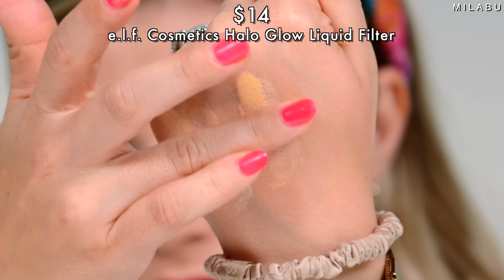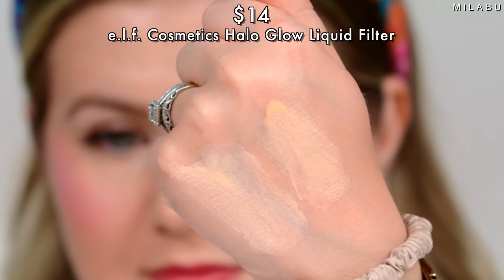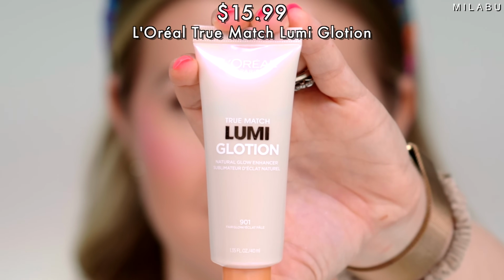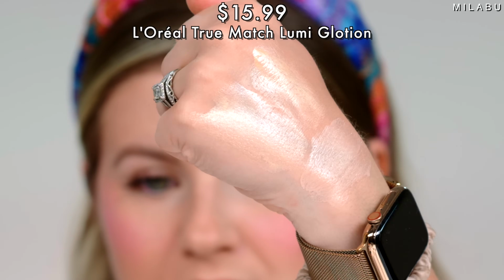This is the lightest shade though. It tends to pull a little warmer, a little more orange. So if you have very fair or pale skin that leans more cool or neutral, this is the best option from the drugstore. L'Oreal, the Lumi Glotion, the Natural Glow Enhancer. This is so stunning. It is beautiful. It works better than the e.l.f. and the Charlotte Tilbury. Plus, you get so much more product than both options.